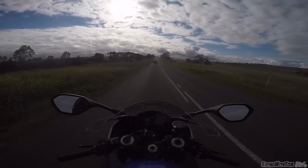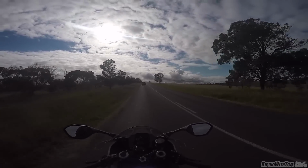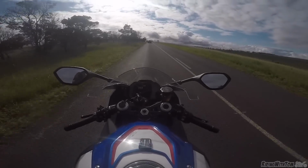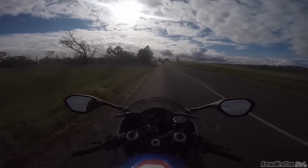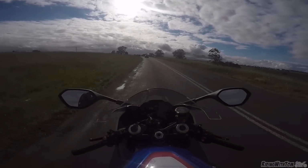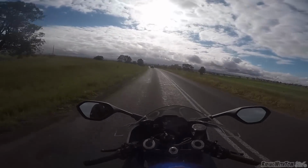So nice on the freeway when you've been leant over for so long. You have to just sit up, stretch the back. Cruise control is literally the best thing on super sports. I think it should be on every super sport. I wouldn't even bother putting it on an adventure bike. I mean, it's alright for adventure bikes because you can do stuff with your gloves and not have to hold the throttle, but I think cruise control is the best on sports bikes.